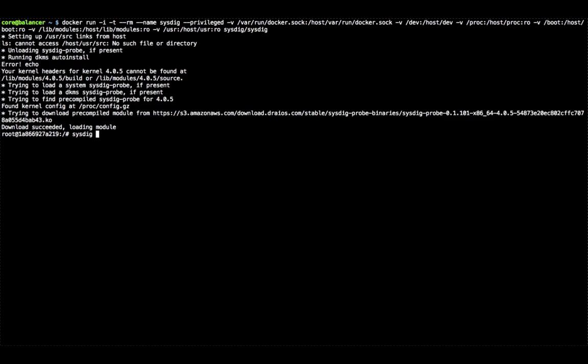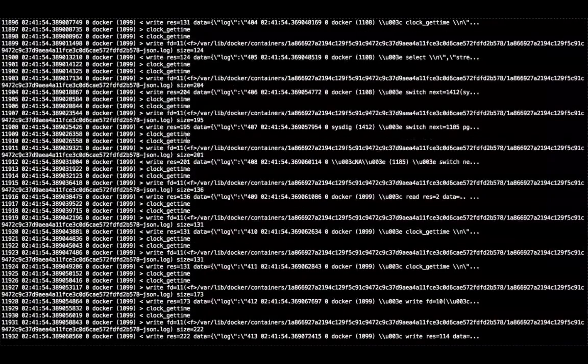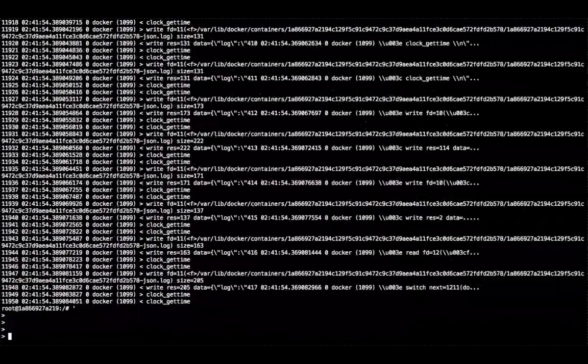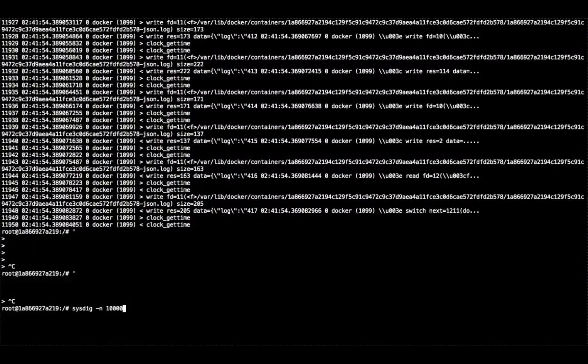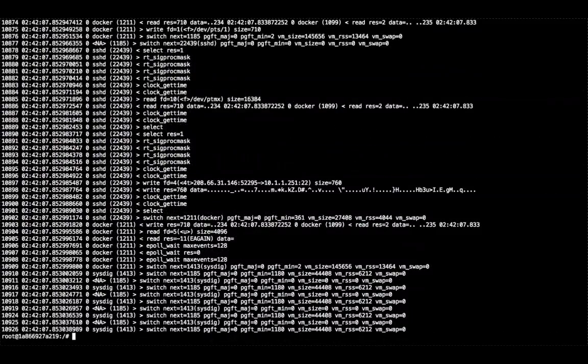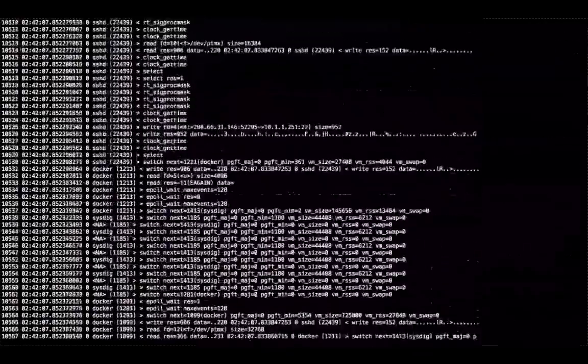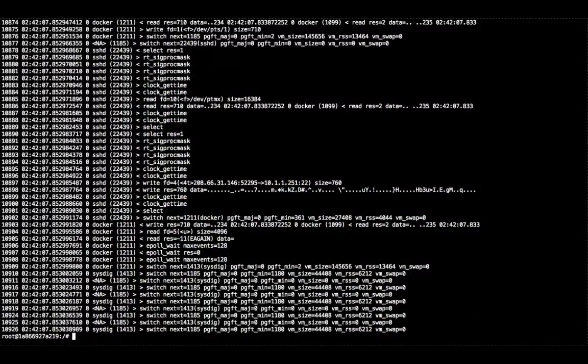Sysdig in its simplest form is a binary that I can run, and if I run it like this, it will print on screen all the system events done by all the processes in the system. I got a little bit of a lag. Again, this is very verbose, noisy, and not very helpful.